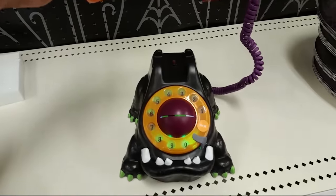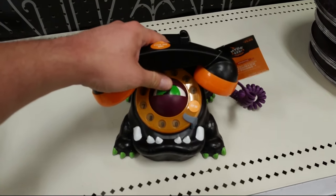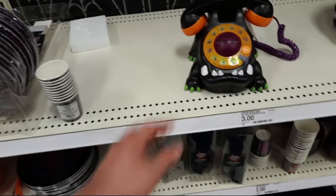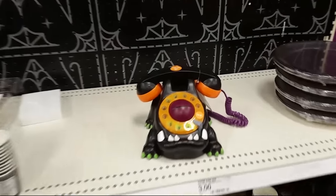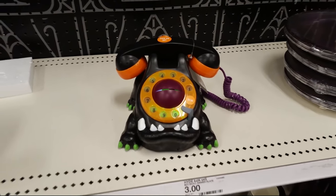Happy Halloween! Is it time to trick or treat yet? We're sorry, but the number you are trying to reach is not available. Please deposit candy to be connected.